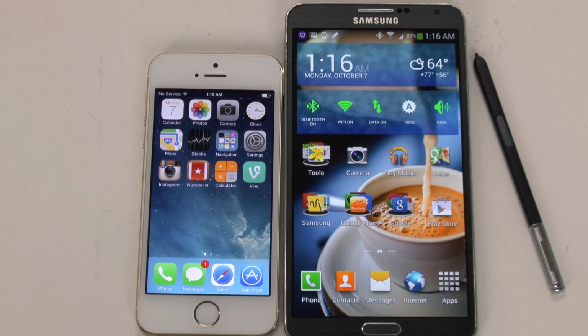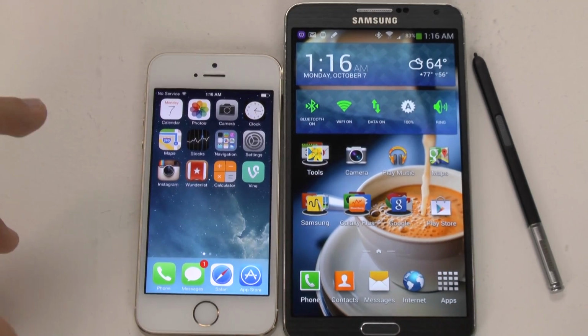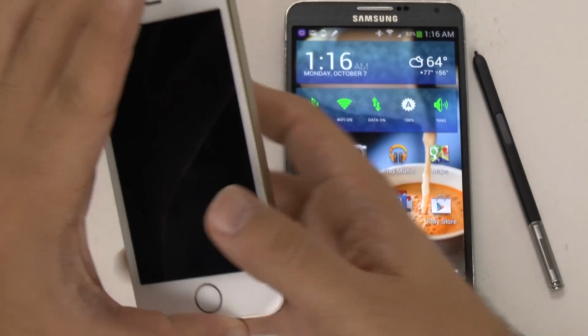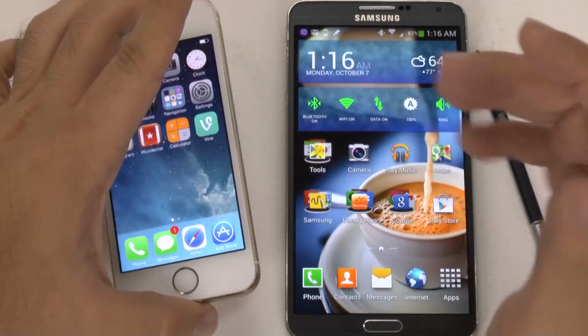Now, one of the things that makes these two devices some of the most compelling devices to buy currently right now are their main two extras. The iPhone 5S, of course, having the fingerprint reader, which if you do tend to use passwords a lot, is obviously going to help you, making it a lot easier just from the ability to actually unlock your phone with your finger.